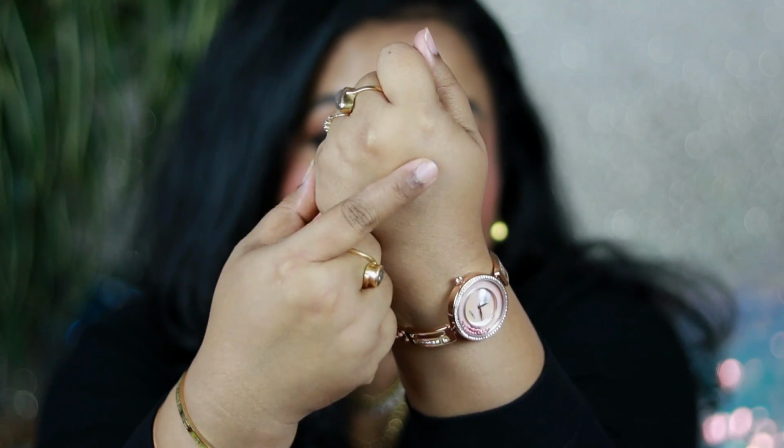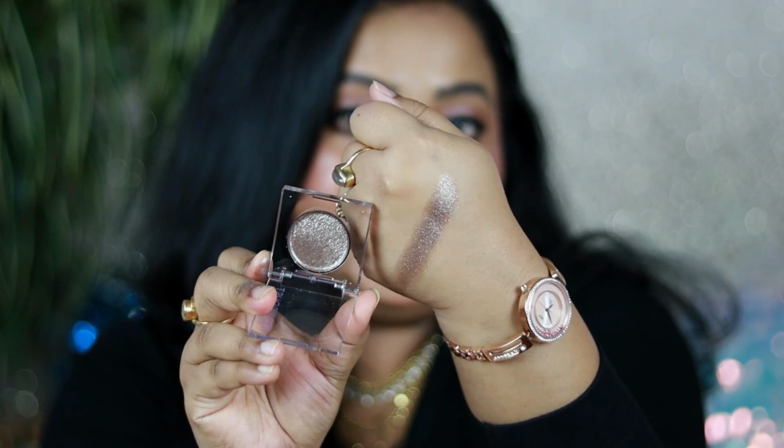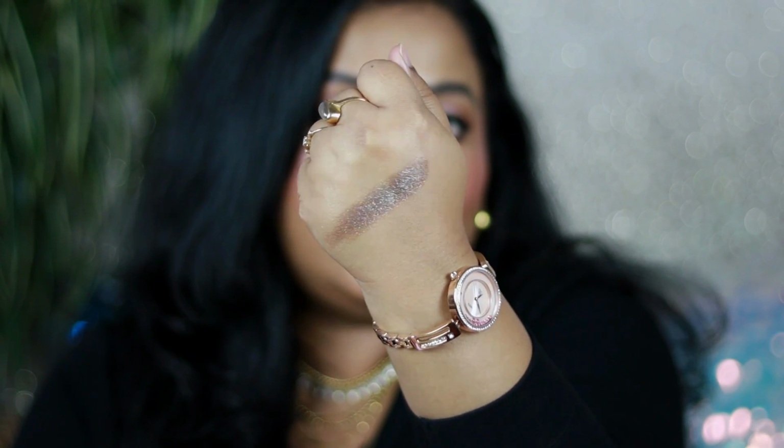Perfect one and done sparkly eyeshadow for your eyes. I've tried out a lot of eyeshadows, guys, but the kind of effect this one gives is unreal. I'm going to give you a swatch. So I'm swatching it over here. You can see this is how Lithium looks. Can you see the kind of wet look this one gives? So this is how the shade looks, guys.